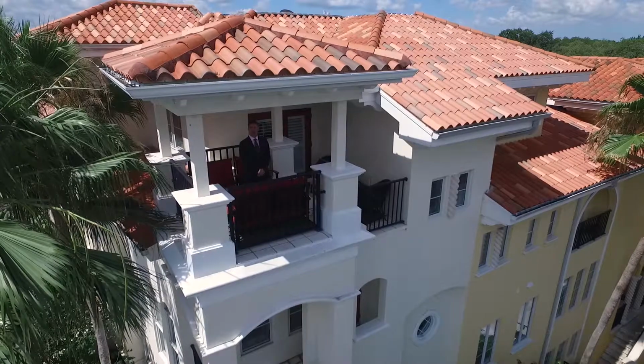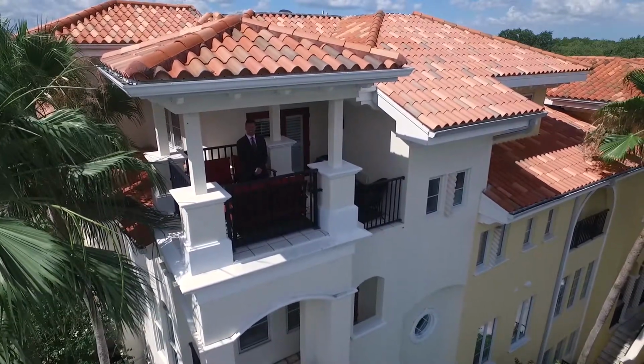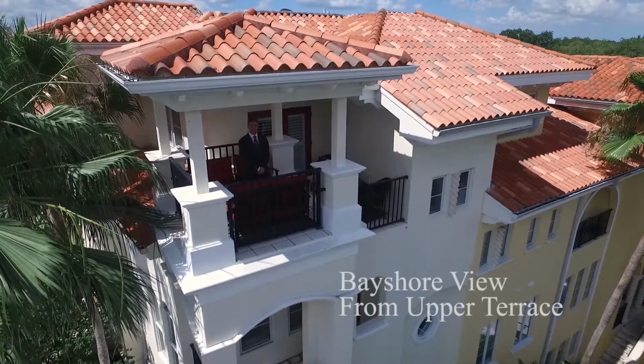Bellaroma affords a lifestyle beyond your wildest imagination. Come check out this exquisite and prestigious townhome today.